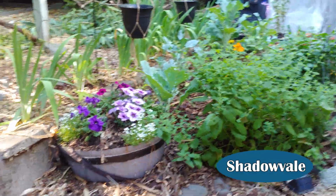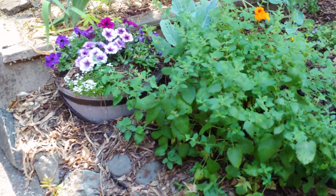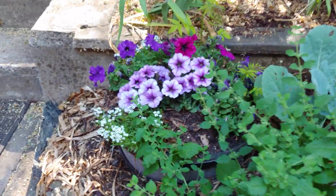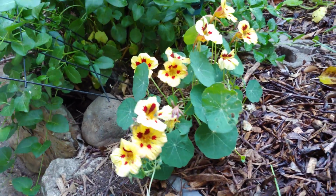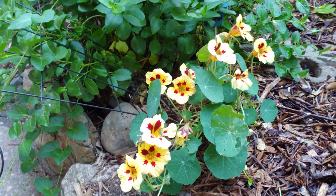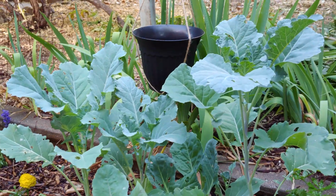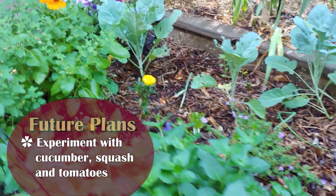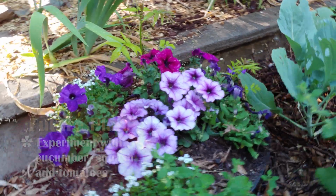And the final stop of the tour is Shadowvale, an area that gets the least sunlight. Over in the barrel pot, there's alyssum interplanted with plum and purple petunias. The nasturtiums are also in bloom. This is the peach melba. And the cauliflower, broccoli, and celery rapidly grew in the past few weeks. Future plans for this area: experiment with squash, cucumber, and tomatoes.